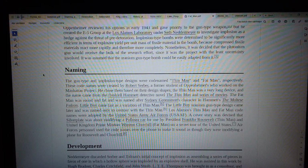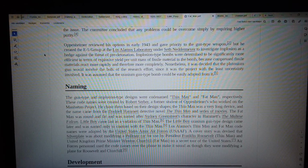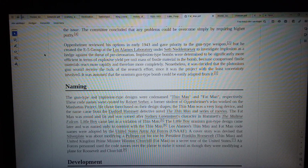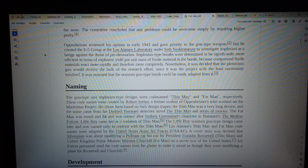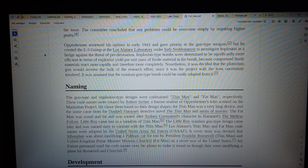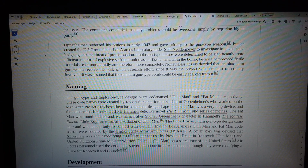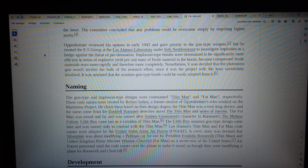But he created the E-5 group at the Los Alamos Laboratory under Seth Neddermeyer to investigate implosion as a hedge against the threat of pre-detonation. Implosion-type bombs were determined to be significantly more efficient in terms of explosive yield per unit mass of fissile material in the bomb, because compressed fissile materials react more rapidly and therefore more completely.